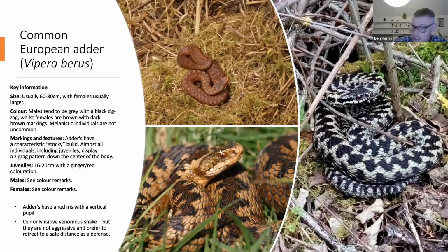And you can actually tell the difference between grass snakes and adders by taking a look at their eye. Adders have this amazingly menacing stare. They have this red iris with a vertical pupil that almost screams, "Don't come any nearer. I am venomous. You don't want to tangle with me." Whereas grass snakes, if you can think back to that image, have a circular pupil with a yellow iris, which is far more inviting.